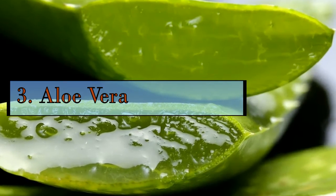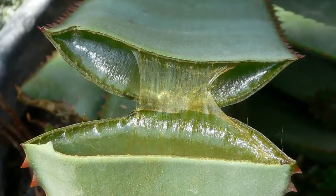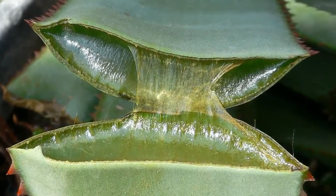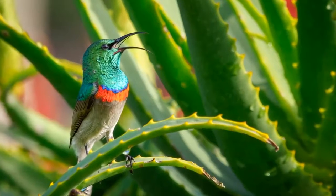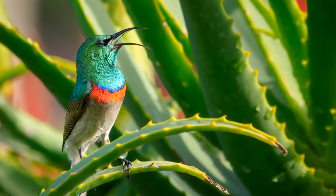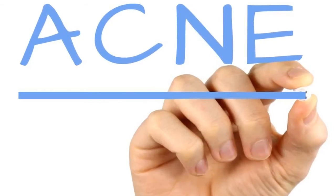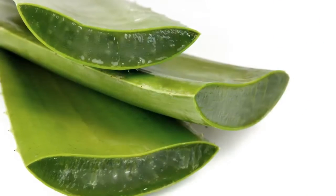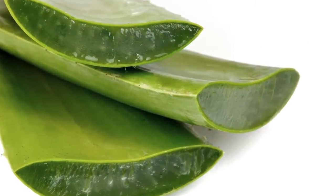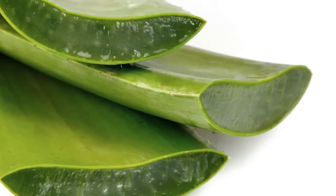3. Aloe vera and honey. Aloe vera is an excellent moisturizer for all skin types. It also offers hydrating benefits for our skin. Along with these, the skin nourishing as well as healing properties of aloe vera give you a glowing face. It also has antibacterial properties that kill the acne-causing bacteria. The anti-inflammatory properties of aloe vera help to soothe damaged skin.